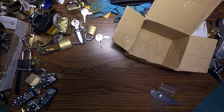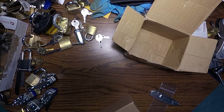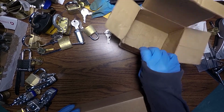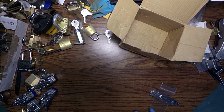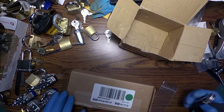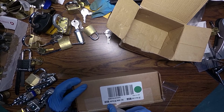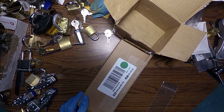Oh, nice. Slide this one out. But man, I did not expect that. Georgia Jim, you must be really good at playing Tetris if you can get all those locks to so easily fit in there. Ooh, made in the USA. Always nice to think global and act local. Kind of.